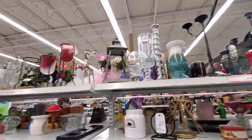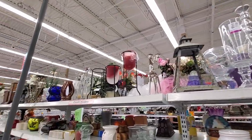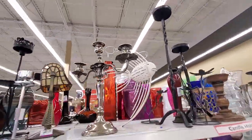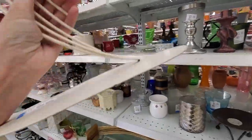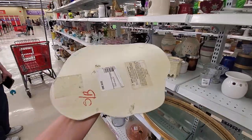You may notice I just really like to put my hands on a lot of stuff. The sense of touch can tell you a lot about a piece, especially pottery and glass. You can tell quality. This thing was cool, and I brought it down, but they wanted 10 bucks, and it didn't even have the votive holders. Ugh.